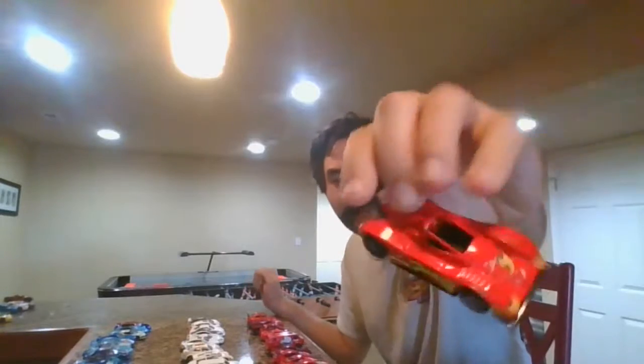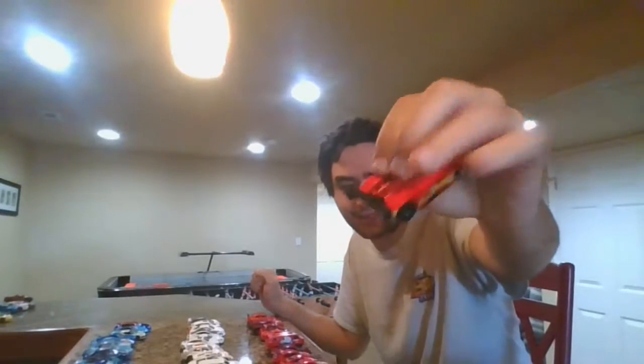Anyways, this one's gonna be pretty hard to find, especially in this color, because Hot Wheels does no longer make Ferrari cars, unfortunately. So this is the Hot Wheels Ferrari 333 SP in the red color.